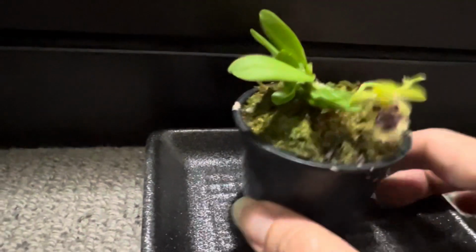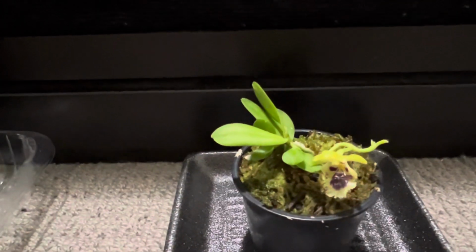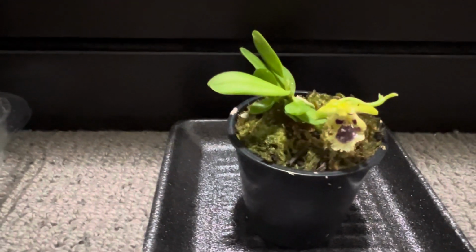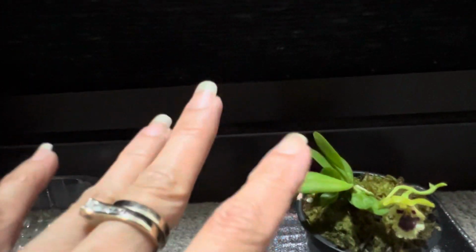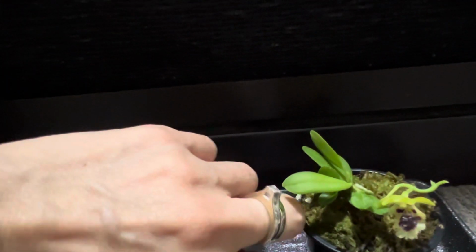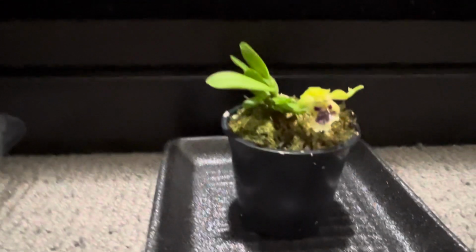Didn't take long from flask to flower, maybe a month or less. The good thing about buying miniature orchids from flask is that sometimes when you acquire them, they're already flowering size because they are just too small. And this is super small, guys. You can see how giant my hands are, and I've got small hands. You can see how big my ring is compared to the flower. It is a very small plant.